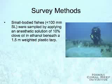What we would do is take a 1.5 meter square plastic tarp that was weighted down and set it either over the sediment or over the meadow canopy. And underneath that tarp, we would apply about 100 milliliters of a clove oil solution, which would anesthetize any fishes or invertebrates that are under there. They would come floating up, and after about 10 minutes, you could take that tarp off and collect any invertebrates or fishes and identify them back at the lab.